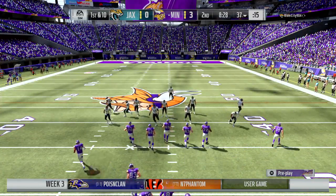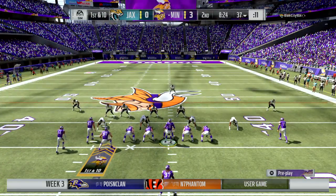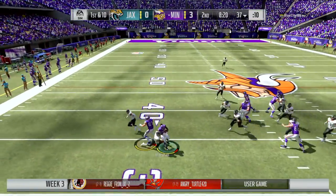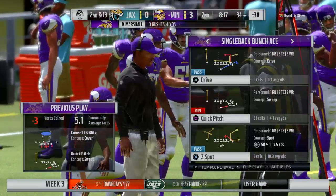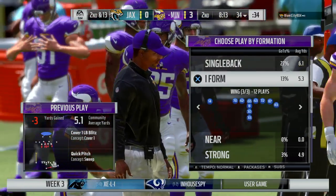Line of scrimmage, the 37 on 1st and 10. Now they'll run it on the toss. And he will lose yardage back to the 34-yard line. A loss of a full 3 yards, and now it's 2nd down.